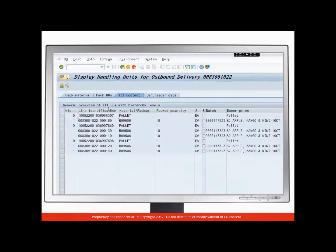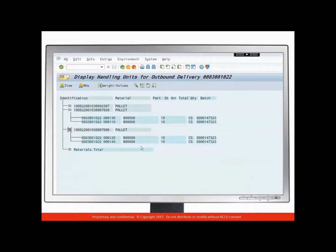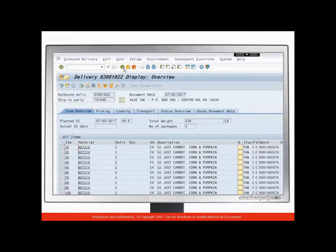And we'll just go directly to the packing. We'll go to the packing overview, clean up the screen just a little bit. So there's the two pallets that we created, and they each have two things that were packed onto them, and it shows the material batch and quantity of what's associated with that pallet. And again, that ID number in SAP is a unique SSCC number.